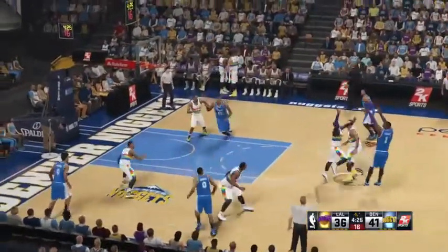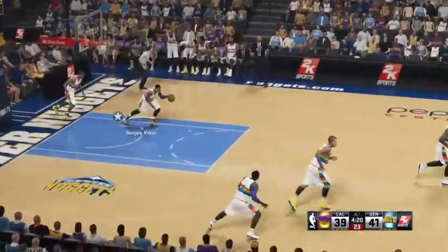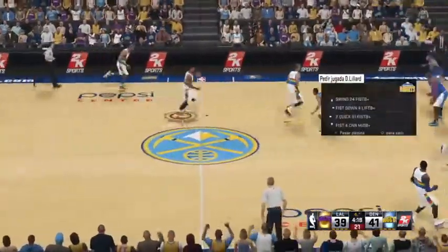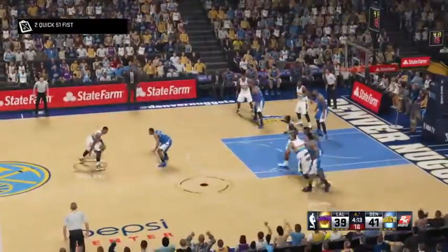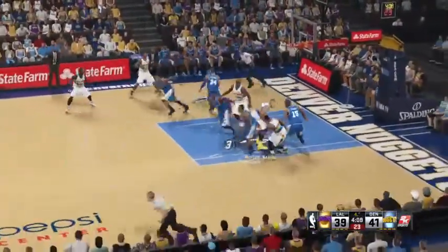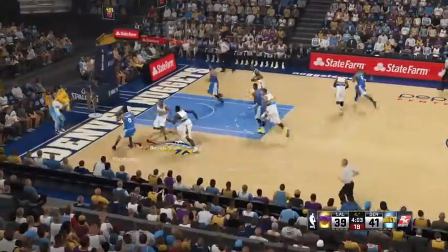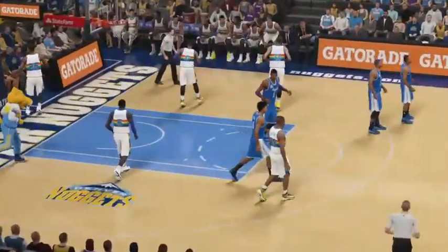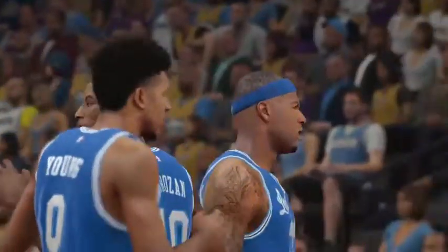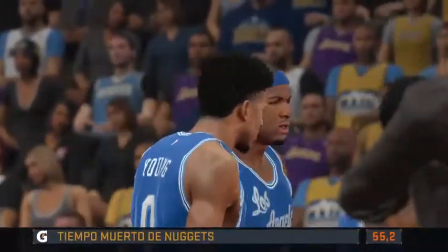The dish to Bosh. From deep three-point range. Sinks it. What range from outside. Wow. Defenders need to recognize and be alert to staying on him as we get into crunch time. Anderson is screen on Bradley. Lillard attacking. And Cousins with the block. To tie it up. And another basket for the Lakers. That is a very low percentage shot, Kevin, but it's the result they were looking for at the end of the day. Denver calls timeout.